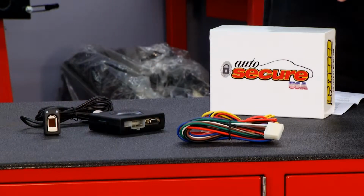Well, thank you very much. The system we have is called the BEST, which stands for Biometric Engine Security Technology. Biometric is the science of identifying you with you, whether it's your eye retina, your facial expression, or your fingerprint in this case. And the way it works, with our system, we can store up to 30 fingerprints right here in this system. So we can enroll you in there, and only registered users can start your vehicle.